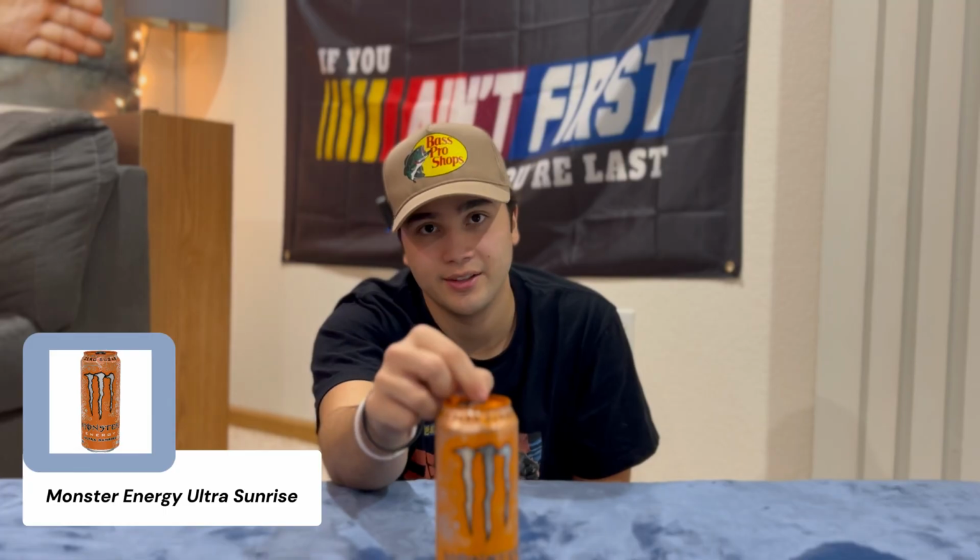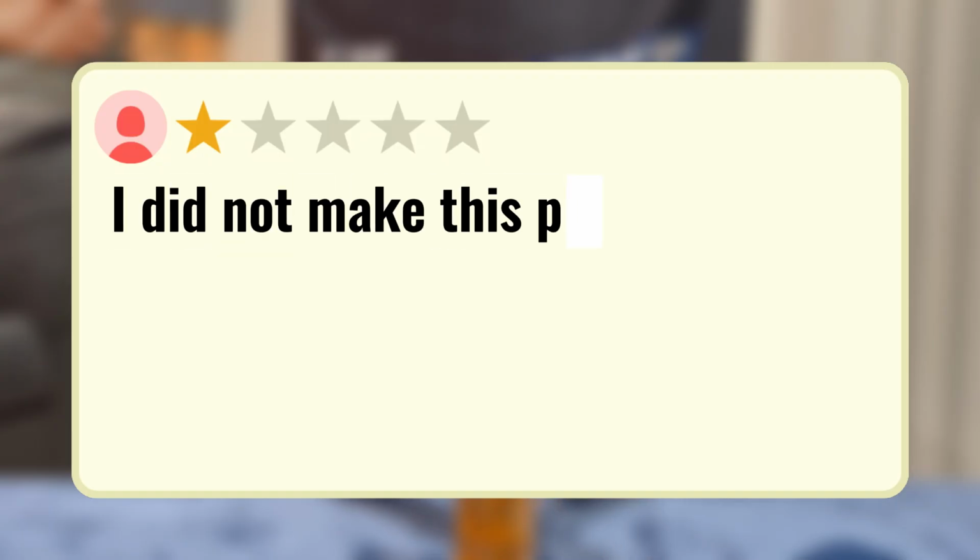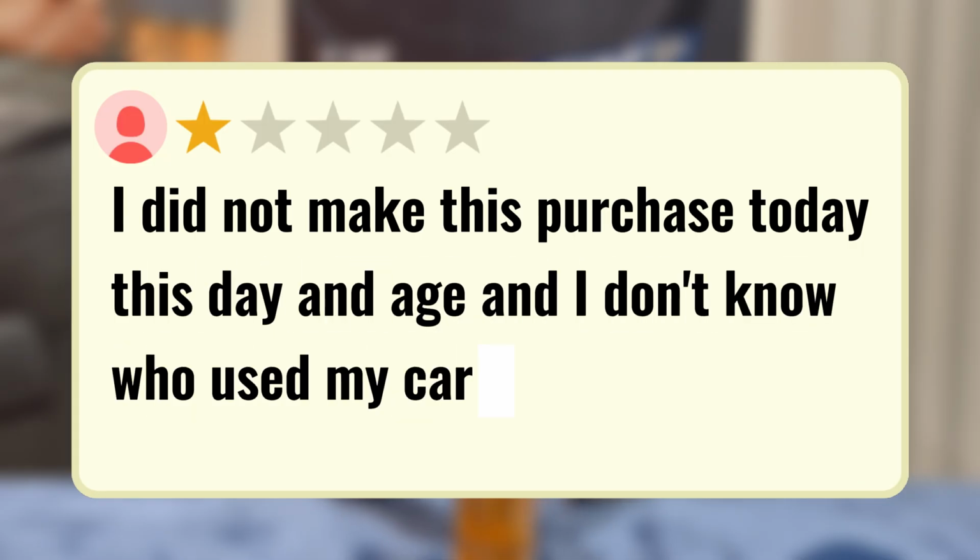For my 4th item, Monster Ultra Sunshine. Now since I got to college again, energy drinks have been a necessity. I love orange. I love energy drinks now. Now there weren't many reviews for this item that were bad, but on my Walmart list, I was looking through the 1-star ratings for the Monster Ultra Sunshine, and there were a couple that stuck out to me. We're gonna start off with Lucia. "I did not make this purchase today, this day and age, and I don't know who used my card."